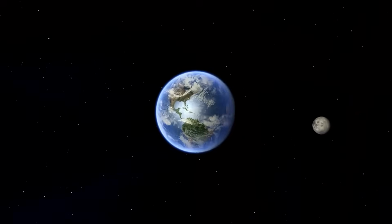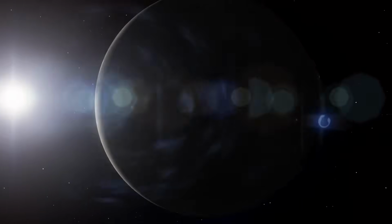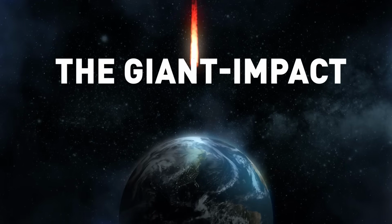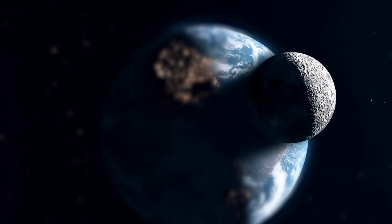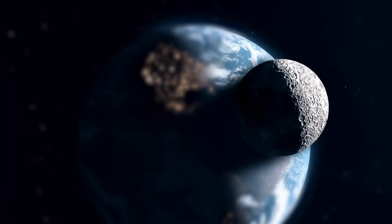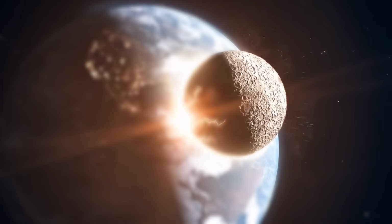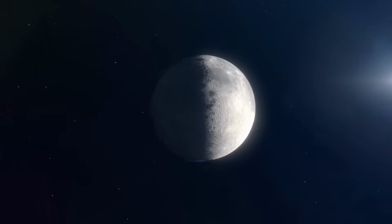The third theory stated that the moon could have once been a planetoid caught by the gravity of our planet. The modern explanation usually involves the giant impact hypothesis. According to it, a Mars-sized space body hit Earth and created a debris ring around our planet. In the end, this ring gathered into a single natural satellite, our moon.